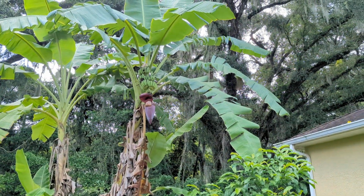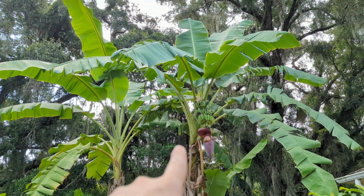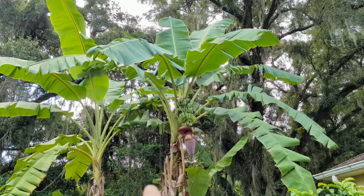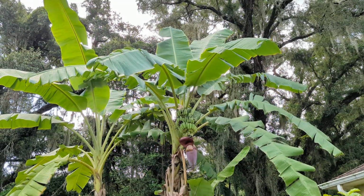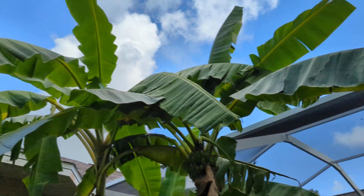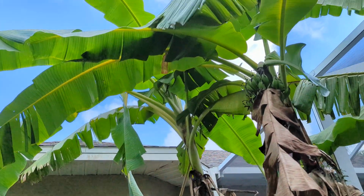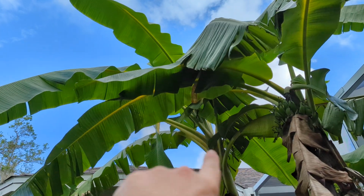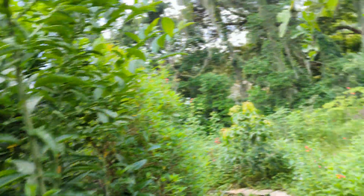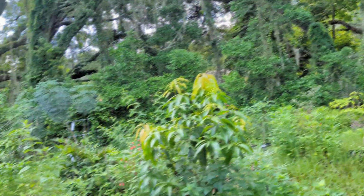I guess I'll end this off with bananas because that's what we started with. So we got the Namwa, or ice cream. They're either blue java or Namwa. I'm pretty sure they're Namwa, but that's a good hand on there. These Gros Michel right here, doing good. There's another Gros Michel behind it that's pushing out a flower as well. So we're gonna have flower or bananas for days, probably.